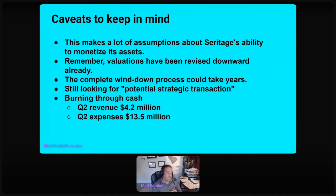And for the moment, it's still kind of burning through some cash. So if this takes years, Seritage is spending money. Just a quick example, in the second quarter, the company brought in $4.2 million of revenue from rental income, and its expenses during the quarter were $13.5 million. It's gradually spending its cash. You don't want this to take 3 or 4 years, because that's just like whittling away. It's like if you had a bank account you never used that was charging you a $13 monthly inactivity fee. Over time, it's going to whittle away at your balance, and that's what's kind of happening here.